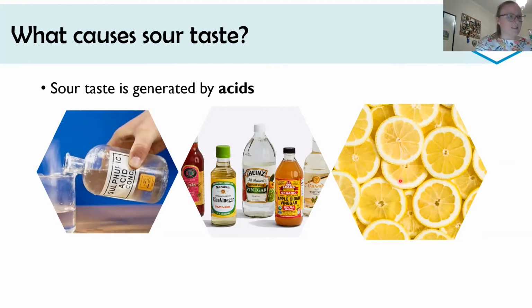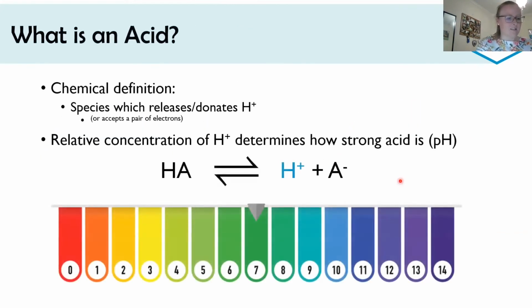So what is an acid? The chemical definition of an acid is a species which can release or donate hydrogen ions, or H+, or, if anybody's very up on their chemistry, something that can accept a pair of electrons. Don't worry about that if you don't know what I'm talking about, that's fine. In chemistry, we can measure the relative concentration of H+ on a scale, and the relative concentration determines how strong it is. So we measure it on the scale called the pH scale, and this is shown at the bottom. And how strong an acid is depends on how far across this equilibrium we are.